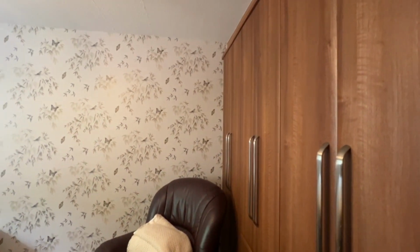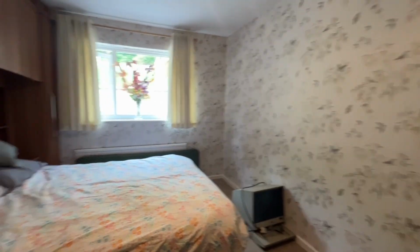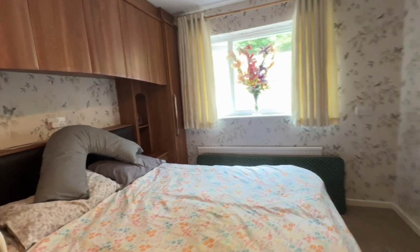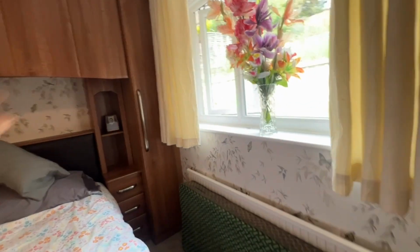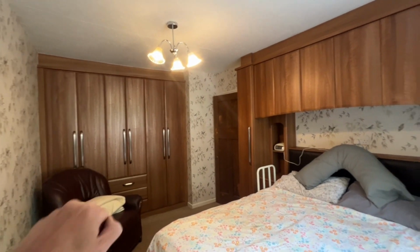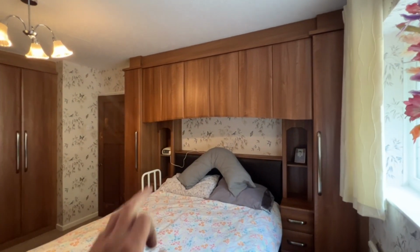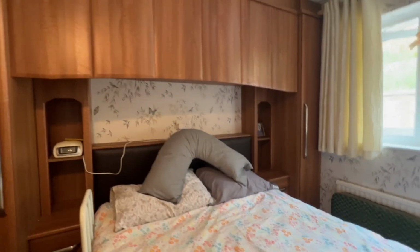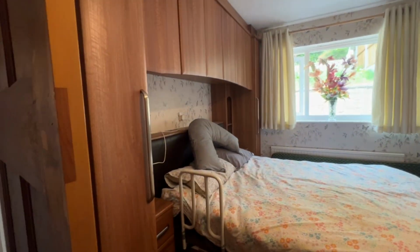and then into the master bedroom, which is a very, very good size and has this wonderful professionally fitted furniture, all finished in a nice walnut with contrasting handles, loads of wardrobe and storage space. There's drawers built in there, wardrobes to either side, bridging cabinets and display shelving as well. Superb size room, lovely furniture. And now we'll go outside and we'll have a look at the rear garden.